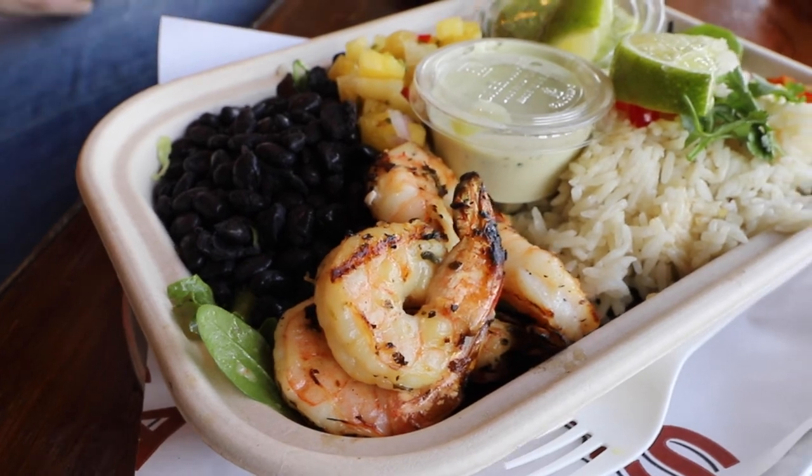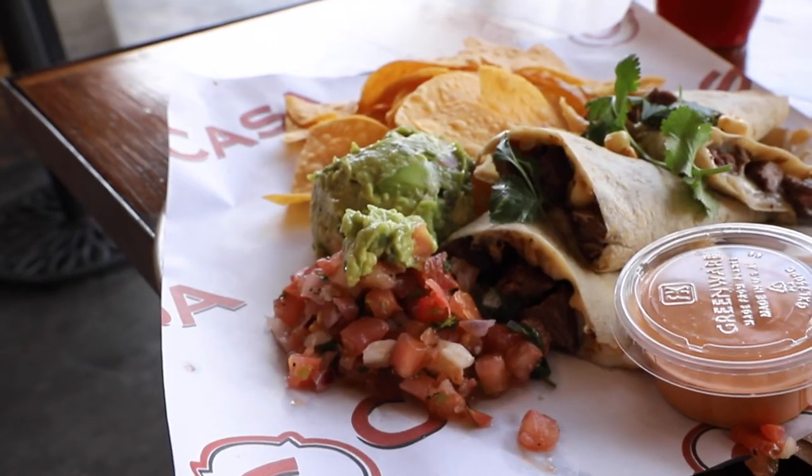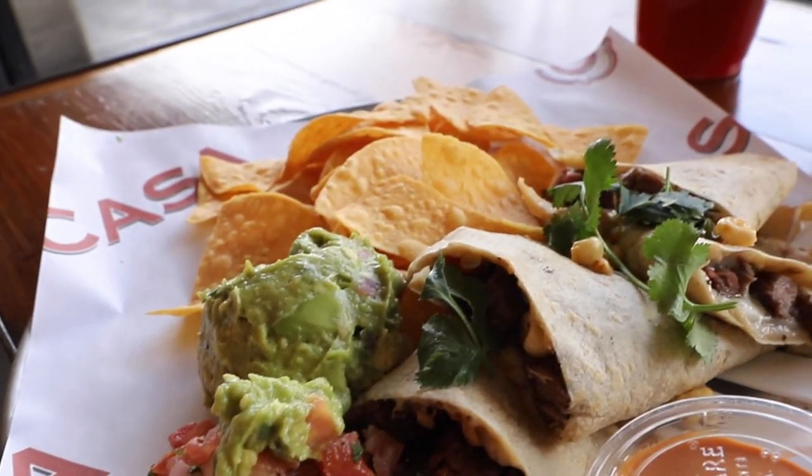Our food has arrived. I went for the Cabo grilled prawn bowl. Kelly went for the steak quesadilla, and I think we made some good decisions. Lunch was really fantastic and affordable for Napa. And now we are headed to a wine tasting, which is, of course, the best and number one thing to do when you're in Napa Valley, right?